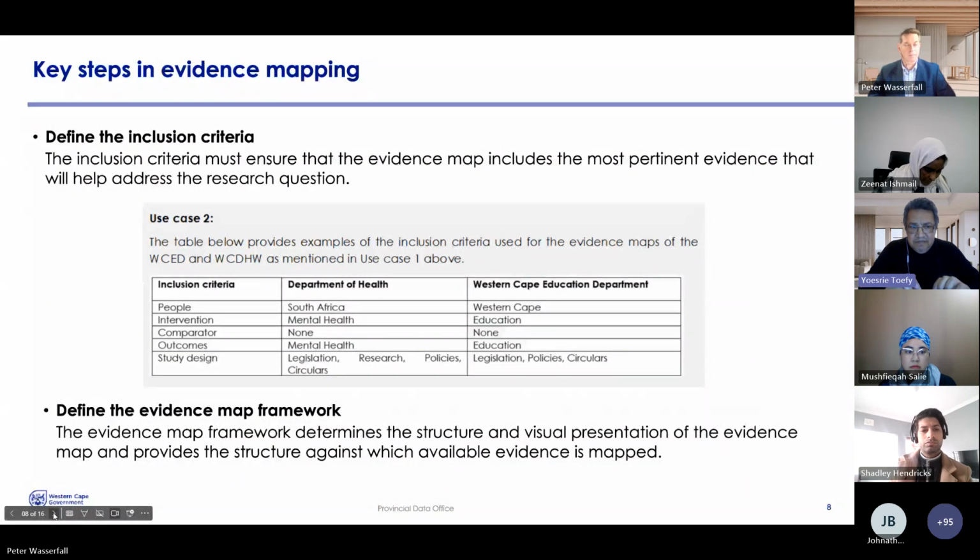Go to the next slide, Peter. So now you understand the question. The next step is to understand what the evidence would be. You must ensure that the evidence map includes the most pertinent evidence that will address the research question. What we normally use is the PICOS system, which is population, interventions, comparator, outcomes and study design, as a process to make it easy for people to understand what the pertinent evidence is to address the research question.